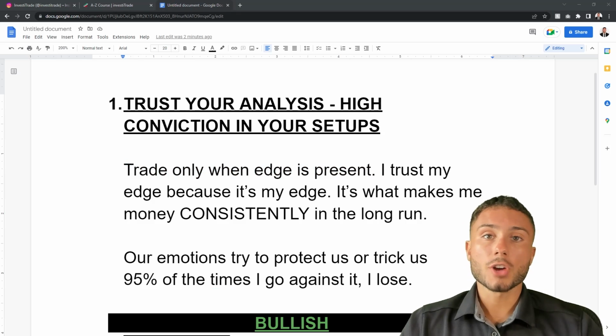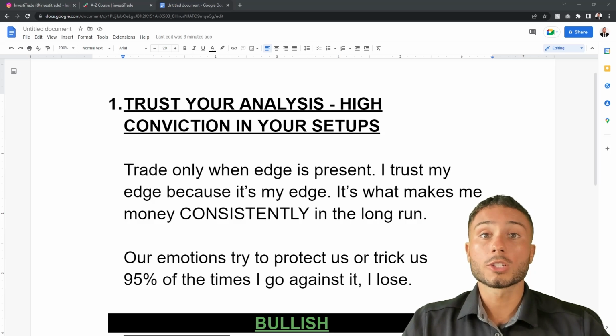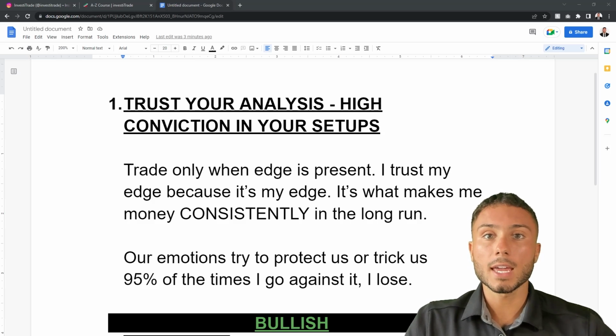Our emotions try to protect us at all costs. They try to trick us. Our brain likes being comfortable. We don't like exploring what's unknown. And the reality with the market is every outcome is unknown. We don't know the result. However, when we see our edge, we know it has high odds of working out. The greatest amount of growth comes in the uncomfortable stages. Complacency kills. Growth comes when we put risk on the table and when we trust our analysis and our edge.